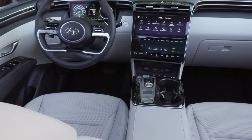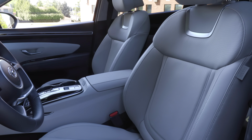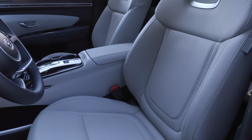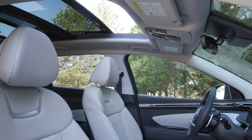The Tucson gas model comes standard with an 8-inch touchscreen, wireless Apple CarPlay and Android Auto, wired if you get the larger screen, cloth seats, available leather, heated front seats, and a manual driver and passenger seat. Other available features include a heated steering wheel, power driver's seat, panoramic sunroof, and a wireless charger.